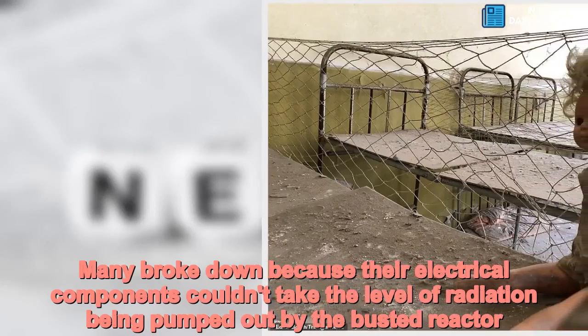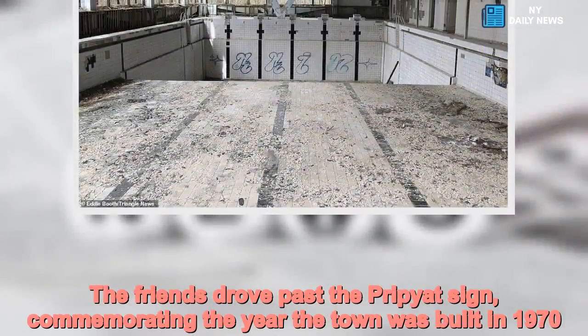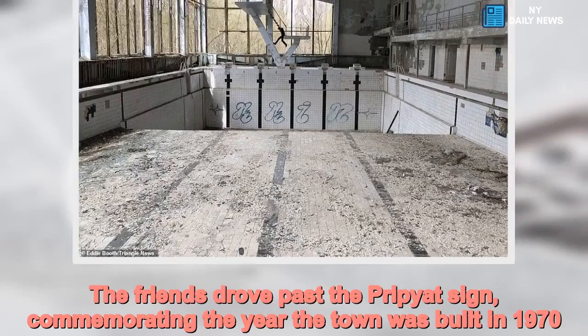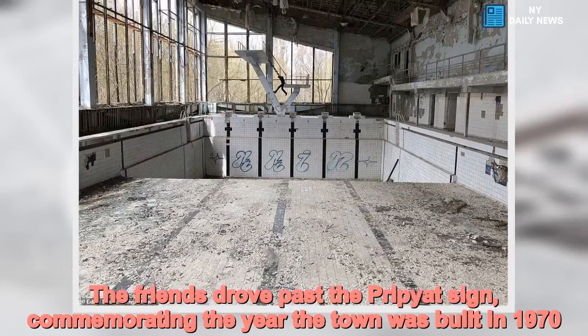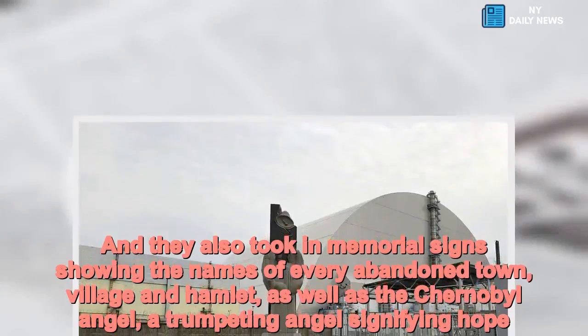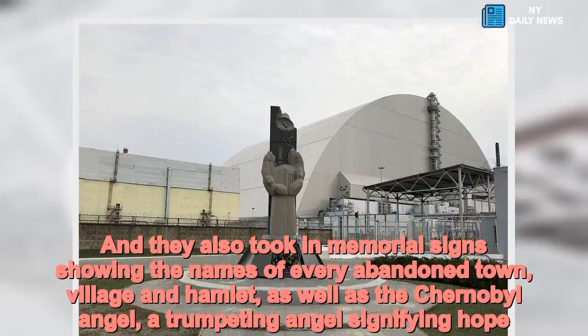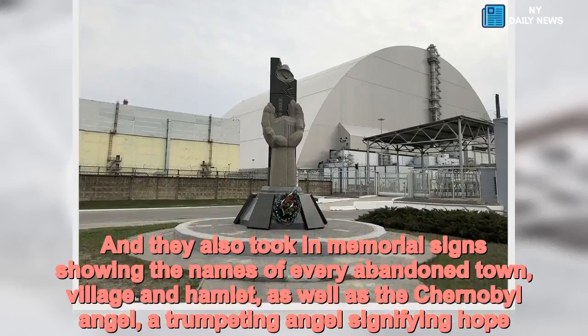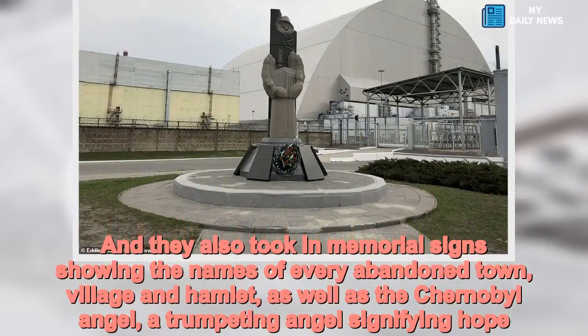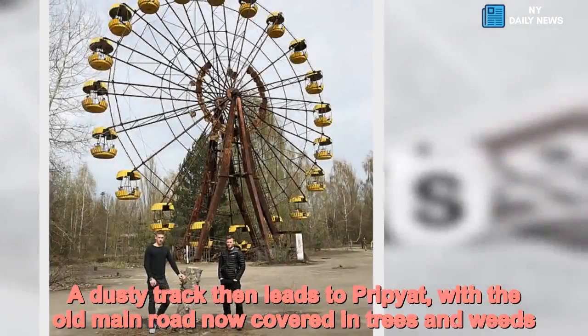The friends drove past the Pripyat sign, commemorating the year the town was built in 1970. And they also took in memorial signs showing the names of every abandoned town, village and hamlet, as well as the Chernobyl angel, a trumpeting angel signifying hope. A dusty track then leads to Pripyat, with the old main road now covered in trees and weeds.